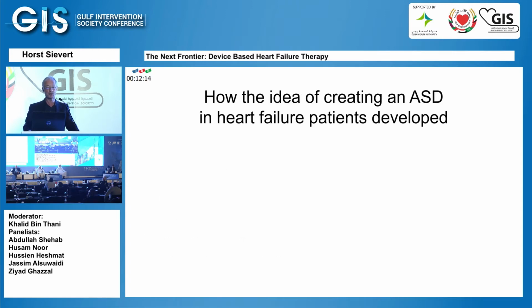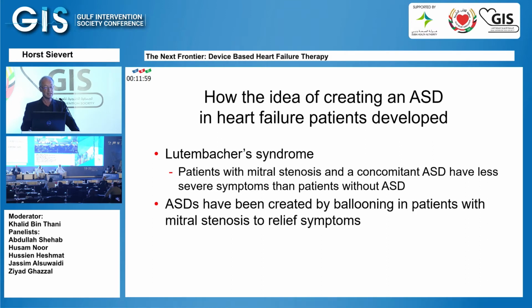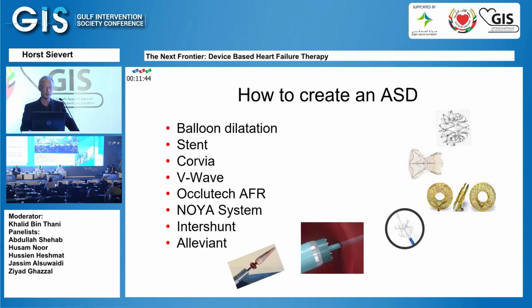How the idea of creating an ASD in heart failure patients developed, well, some of you may remember from medical school the Lutembacher syndrome. Patients with mitral stenosis and a concomitant ASD have less severe symptoms than patients without ASD. ASDs have been created by ballooning in patients with mitral stenosis to relieve symptoms before mitral valvuloplasty became available. Later, ASDs had also been created in patients with other causes of left heart failure, including patients on ECMO.